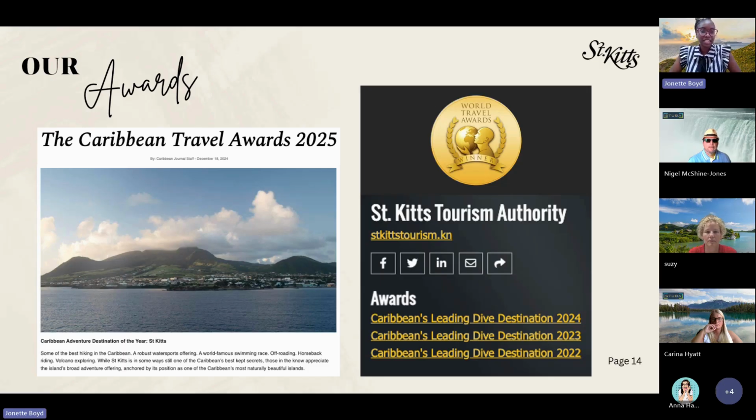So recently, St. Kitts was awarded Caribbean Adventure Destination of the Year and has won leading dive destination for 3 consecutive years by the World Travel Awards. The Caribbean Adventure Destination of the Year was issued to us by Caribbean Journal. So just to share a few of our accolades with you all.